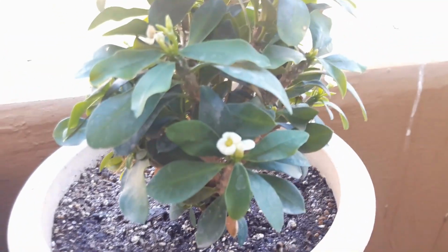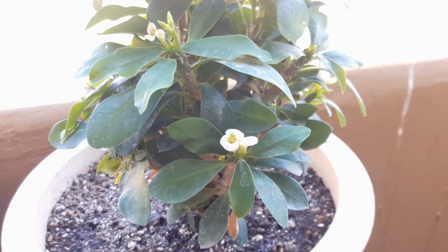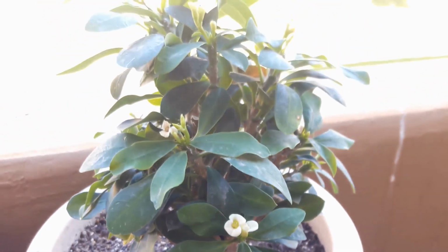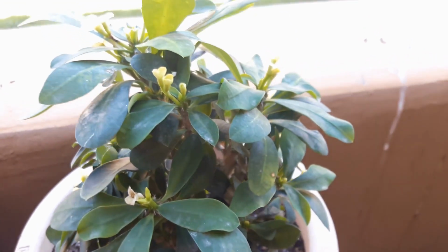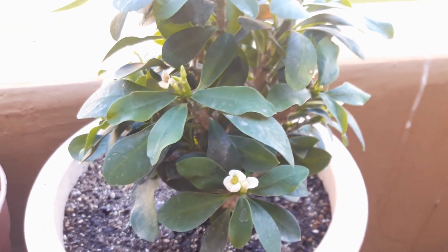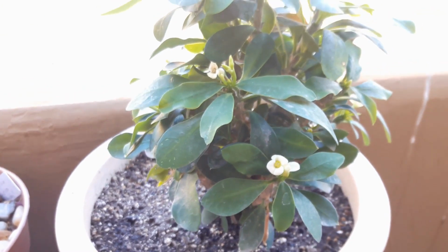This is my other crown of thorns. It's getting just the tiniest little yellow flowers on it. It's just really cute. I love it. It's starting to fill in. It's real bushy and low, but I'm hoping it'll get some height on it too as it blooms also.